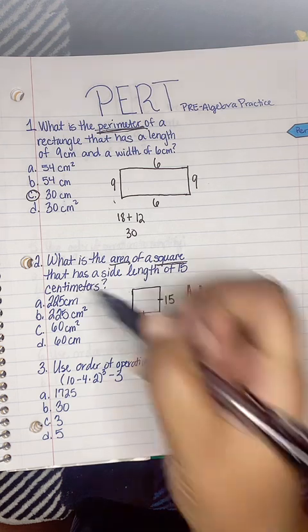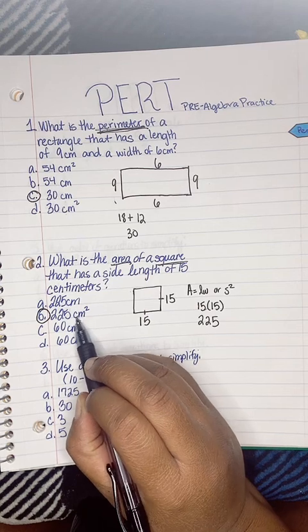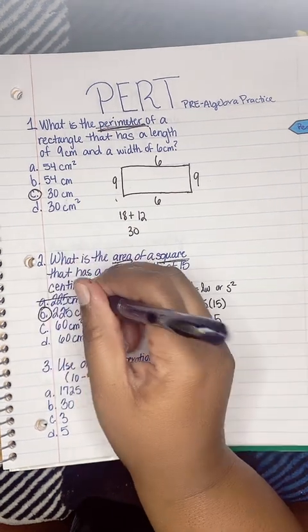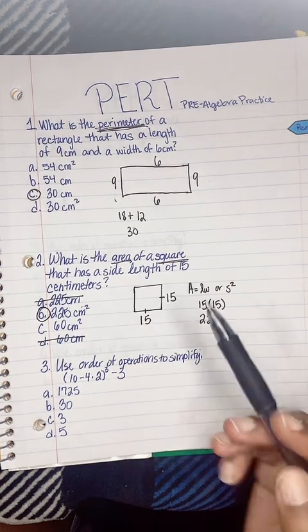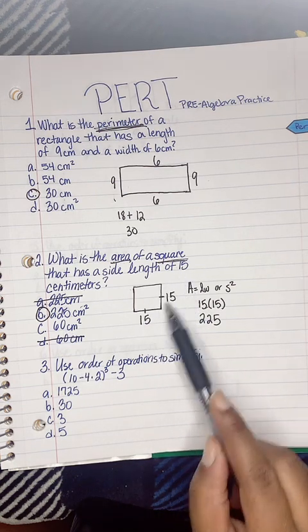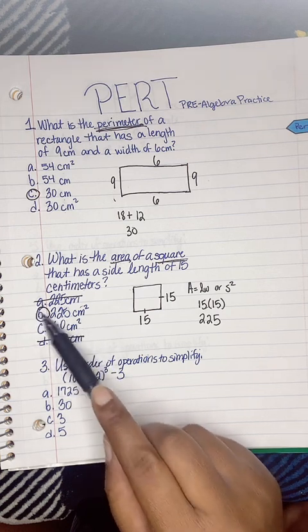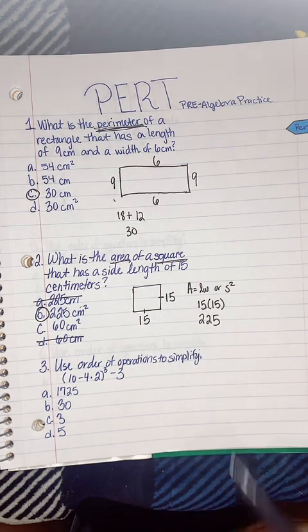B, B, B. Good. It is B because it's saying area. So your units automatically have to be centimeters squared. So if you're taking this test and you see area, you know A and D are out right away. Then that gives you a 50-50 chance, right? And then once you saw 15, you know, well, 15 doubled has to be bigger. 15 times 15 has to be bigger than C. So you could really do this problem without doing the math by just reasoning it, if that makes sense. Okay. Let's look at number three.